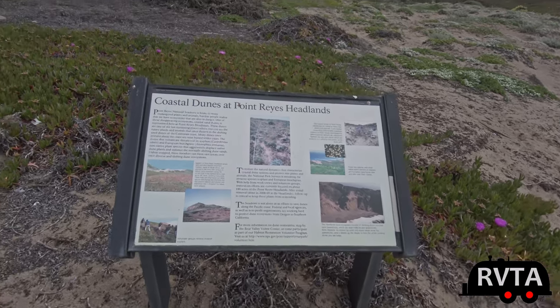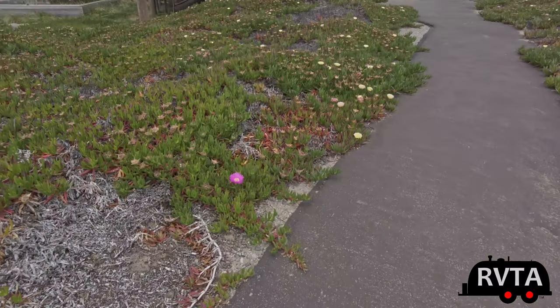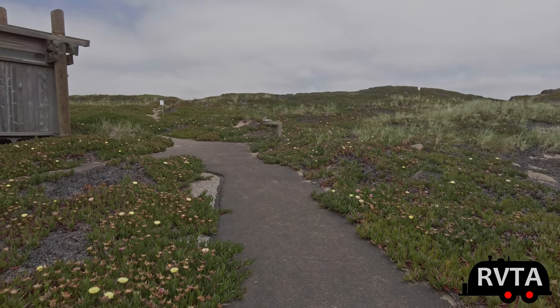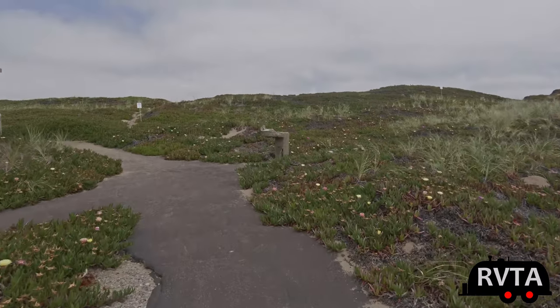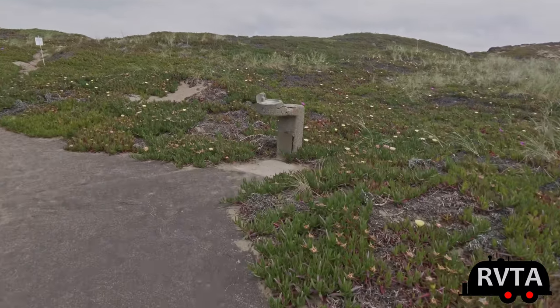So, yeah, these very pretty ice plants. You go on a trail, walk down that direction. Looks like you can go that and then go back up there. But they do have signs that. What does that sign say? Let's go take a peek. That little water faucet, can't complain about that. Let's see if it actually works.